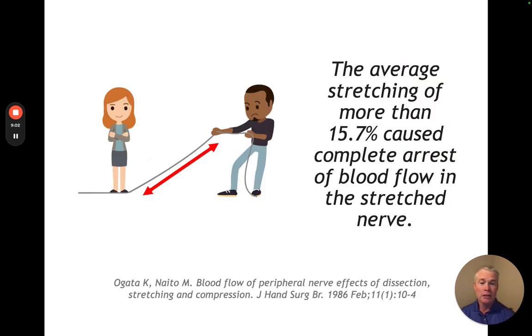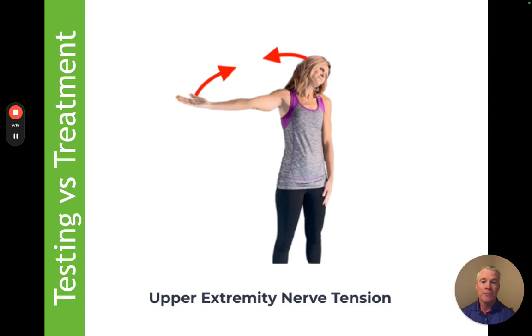Here's the statistic. This came out of the Journal of Hand Surgery that said 15.7% stretch means complete arrest of blood flow. Well, the patient's certainly going to notice that, but they're starting to notice it when we get to 7%. So what's the difference between a neurodynamic test and a neurodynamic treatment?